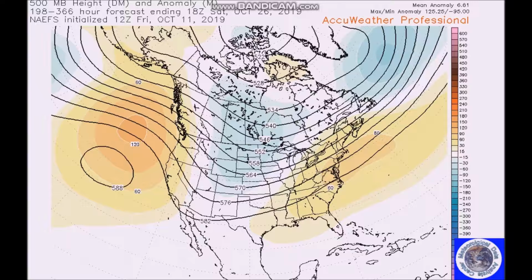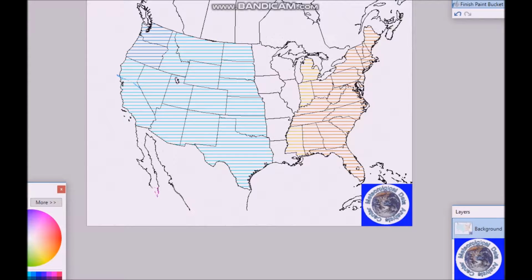So for this forecast period, I am forecasting below normal temperatures from the plains into the western states, with forecast anomalies of 6 degrees below normal. Above normal temperatures are forecast for most of the area east of the Mississippi River, with anomalies of 4 to 6 degrees above normal. For precipitation, I'm calling for above normal precipitation for the Rockies and the Plains. Probability of occurrence is 40%. Below normal precipitation is forecast for the Southeast, Tennessee Valley, areas of the Ohio Valley, Mid-Atlantic, and the Northeast. Probability of occurrence is 40%.